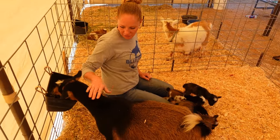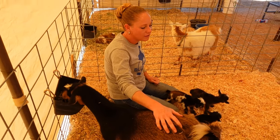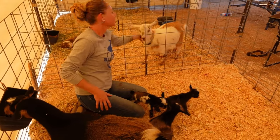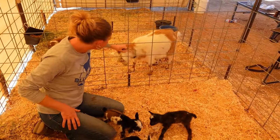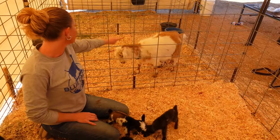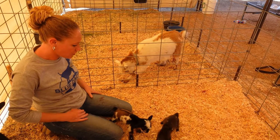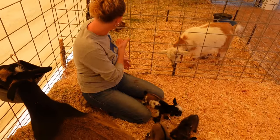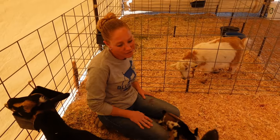She did good, didn't you? Now she's starving. So, all right. And of course, Miss Bessie over here is being a perfect mama. She's taking care of her babies really good, her 2 little does. I don't know if you guys can see them, but they are super precious too. So these little guys are about half the size of her 2 does. So 3 bucks and 3 does today so far.